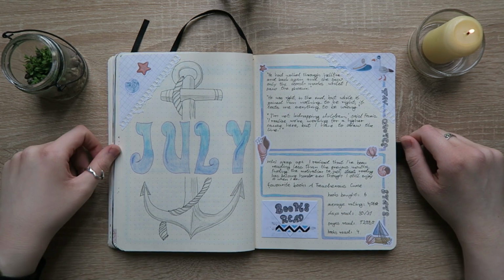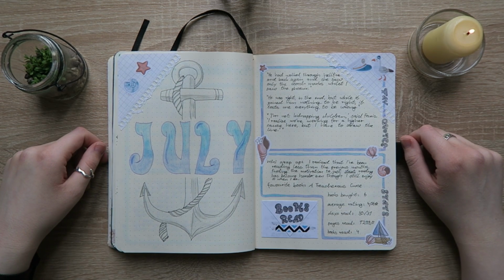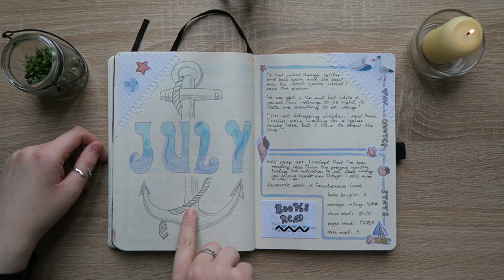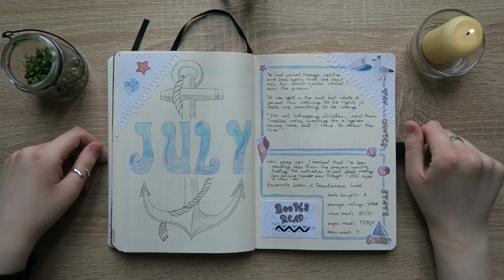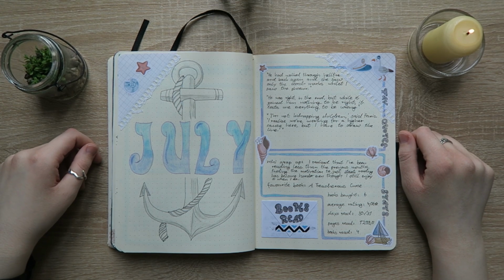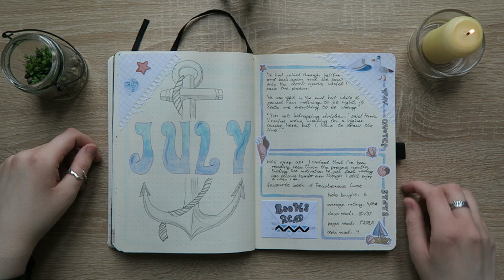And now we're on to my July spread, which I'm also really proud of. I am so proud of this anchor with the July title right here. I'm so happy I managed to do that somehow, honestly.